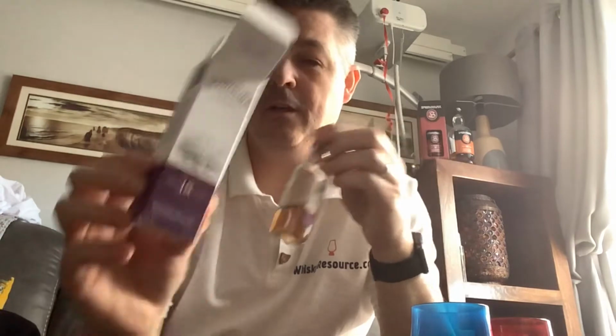So I'm going to pause whilst I get the bottles. So the Bowmore 18, the sample I've just tried there came from this miniature of the 18-year-old that my wife bought me. It's bottled at 43% ABV. It is a Diageo-owned distillery.